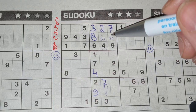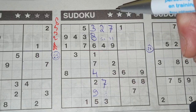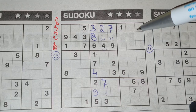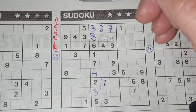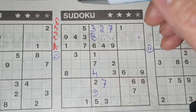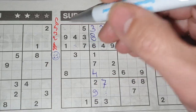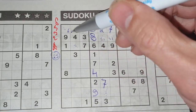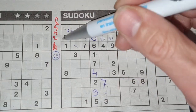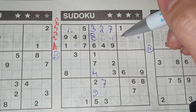And then, alright, 6. Here should be a 6. Yes, 3 missing numbers. One of the missing numbers is 6. We see here 6, so no 6 there. So the 6 could be here, could be there. So we have a 6 in one of those 2 boxes in the first row, 6 in the third row. So in the row between, the second row, the only 3 places for the 6 will be here, or there.